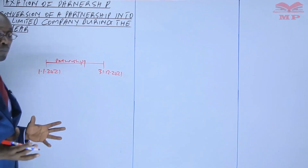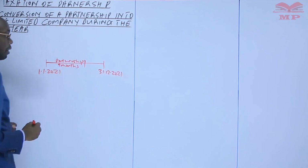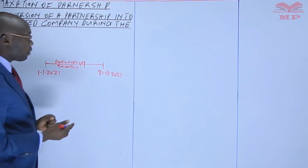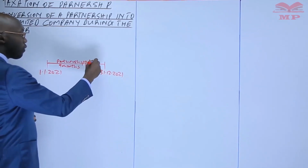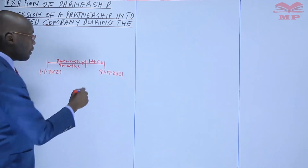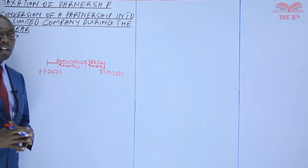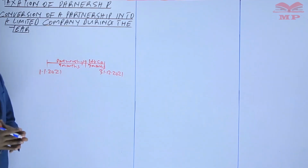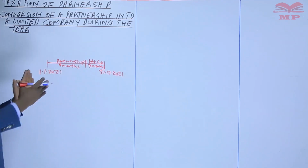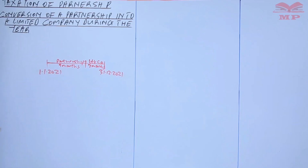And then the partnership operated for a period of 9 months. And then the last 3 months, come for example 1st of October 2021, you decided to go to the registrar of the company and register that partnership as a limited company. So that means that the last 3 months, this business is operated as a limited company. Now, the way we tax the partnership business is very different from the way we tax the limited company. So we want to see, in case you have such a situation, what do you normally do? So here we are, how we do it.